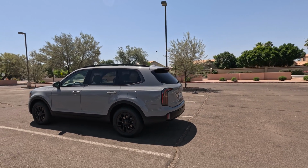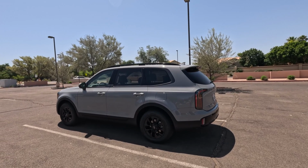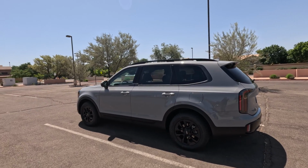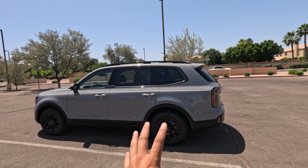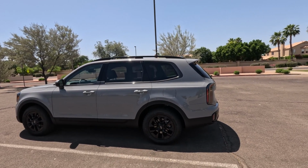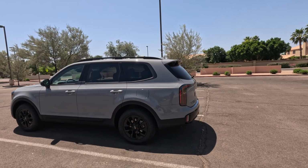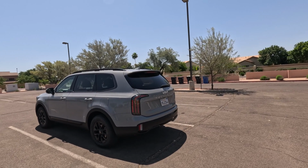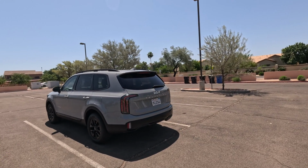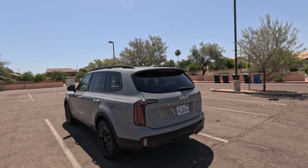So what you have here is unibody construction, but you get fully independent suspension underneath with stabilizer bars front and rear, and depending on your trim level, you can actually get a rear self-leveling mode, which this one has, which is quite nice. You also get 4-wheel disc brakes, and here on the X Pro, you also get the improved towing capacity of up to 5,500 pounds, which is quite impressive and means that you can tow a lot of things with you wherever you decide to take your Telluride.